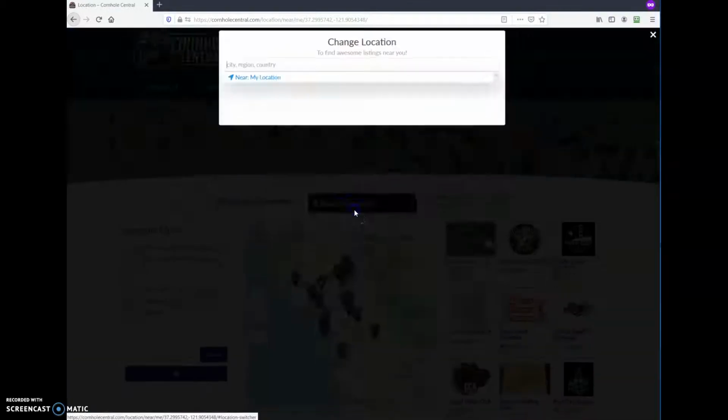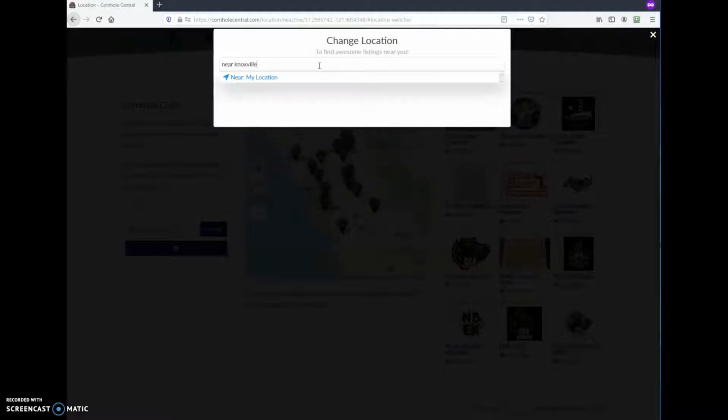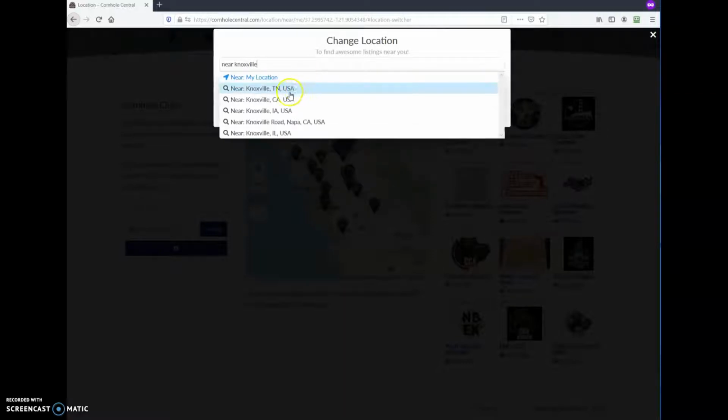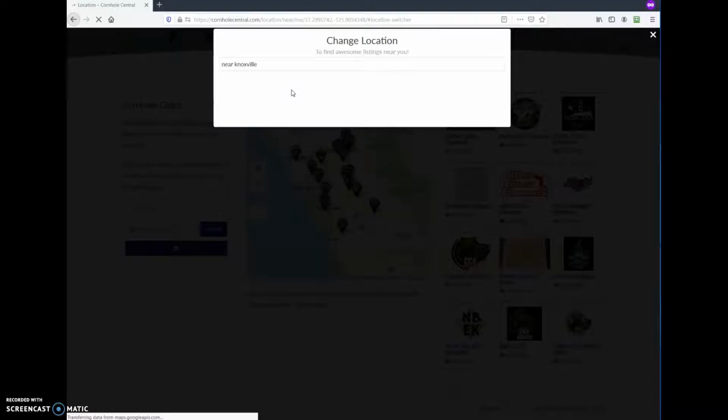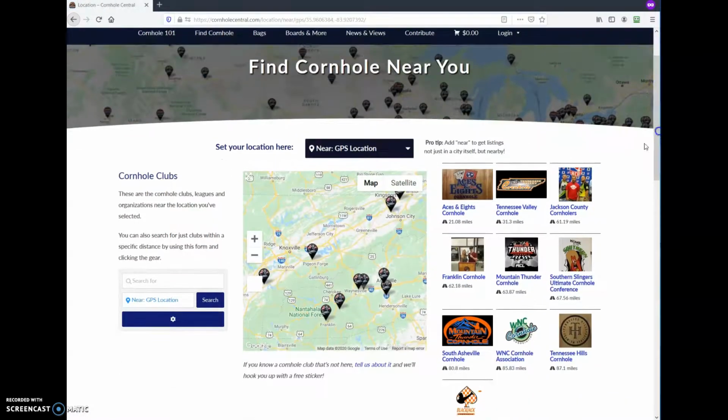This is pretty well fleshed out because I've done it myself. If you're looking someplace not quite as big a bag scene, let's say near Knoxville. Google will queue up a couple answers for us near Knoxville, Tennessee. And here we're going to get a bunch of clubs, but as you can see, some of these are pretty far out. They get up over an hour. This is ranked by distance.